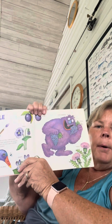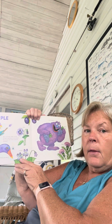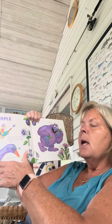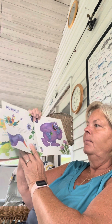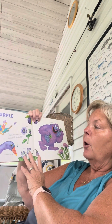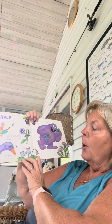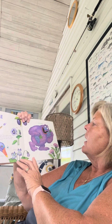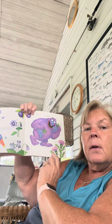How about purple? If you mix red and blue together, that makes purple. I probably didn't mention to you, in green, if you mix the colors yellow and blue together, that will make green. But red and blue make purple, and they make purple grapes and pansies and a purple butterfly. And I don't know what this is. I would say he's the purple monster, isn't he? And thistles. Thistles are purple. They also can be pointy, so you got to be careful not to pick them up.